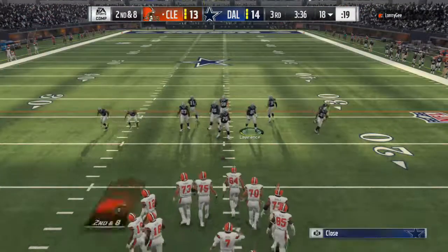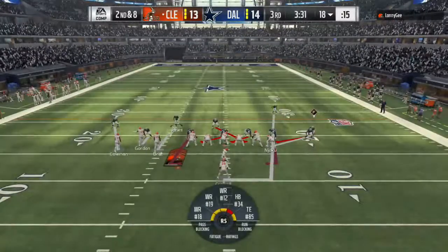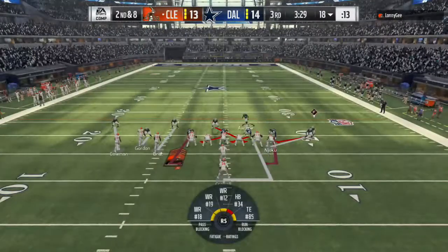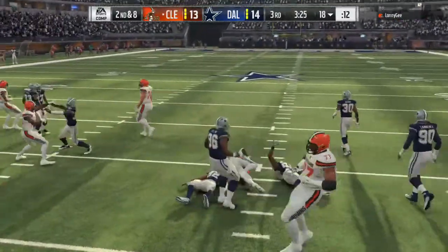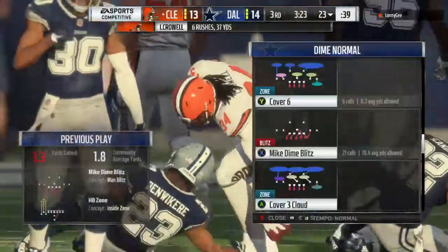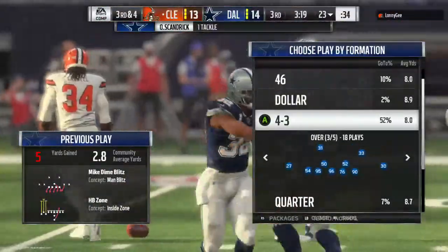Well, winning one-on-one battles is always a part of the game, but when you have good team defense, as we just saw there, one broken tackle, but he didn't get away because the rest of the guys arrived to put him on the ground. And he'll take this one up to about the 23. Call it a gain of 5 that time, and they'll be left with a third and about 4.